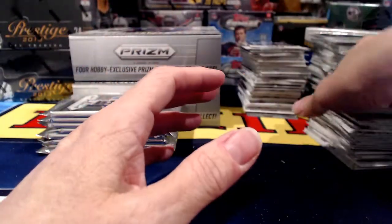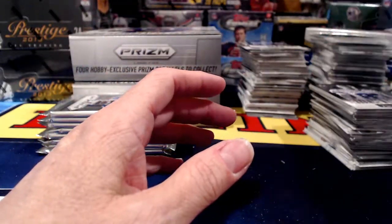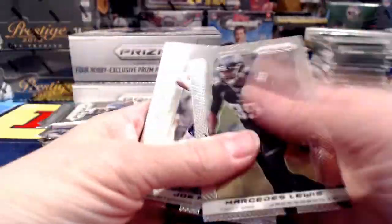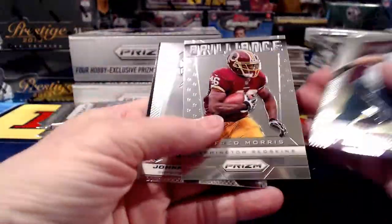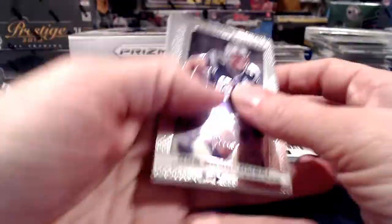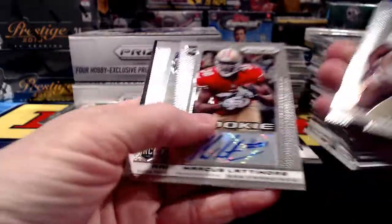But I thought that was interesting, because normally you would see lots of rookie cards of the higher profile rookies. Yeah, the higher profile ones. But not the case last night, at least not what I've seen thus far in sorting.